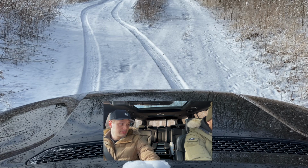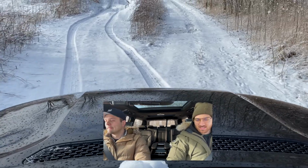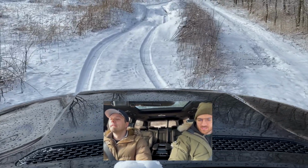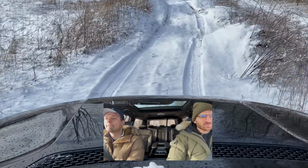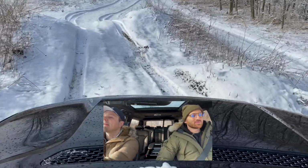We got to go into drive first. Yeah, that might help. So yeah, we're locked. Transfer case is locked, 4 low. Rear diff is locked. This thing is so big. I'm kind of regretting this now.